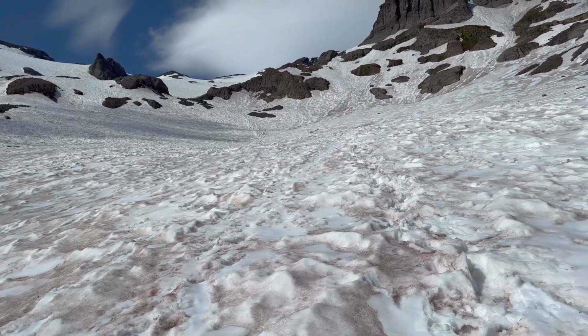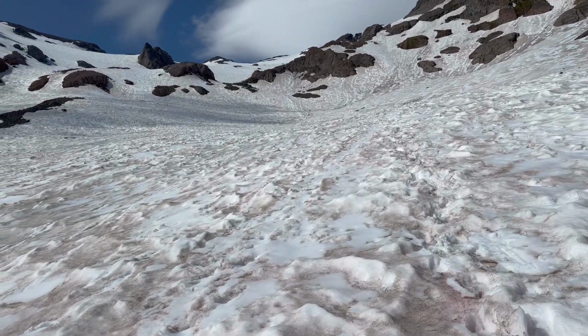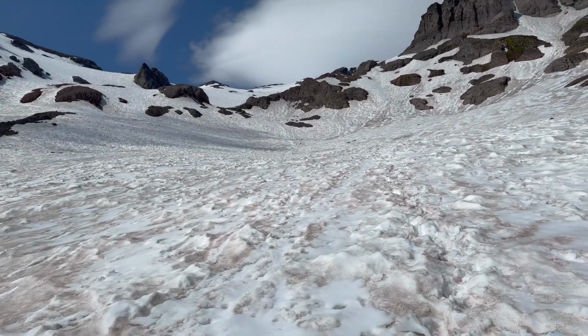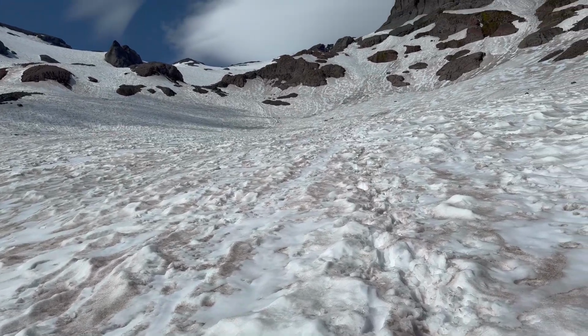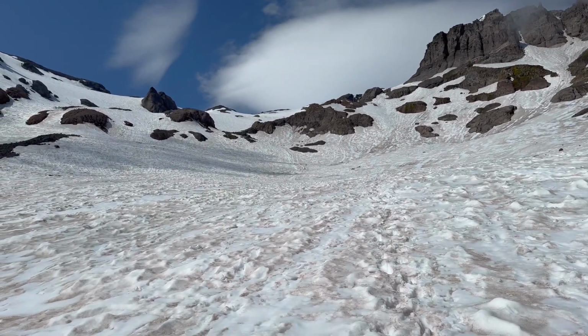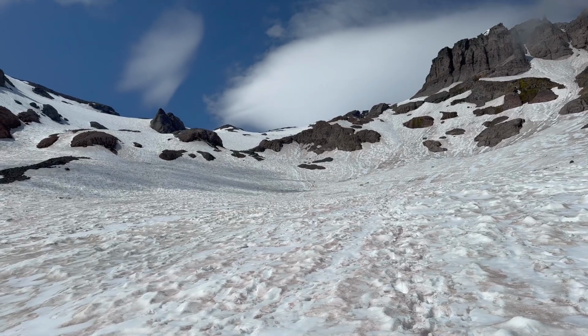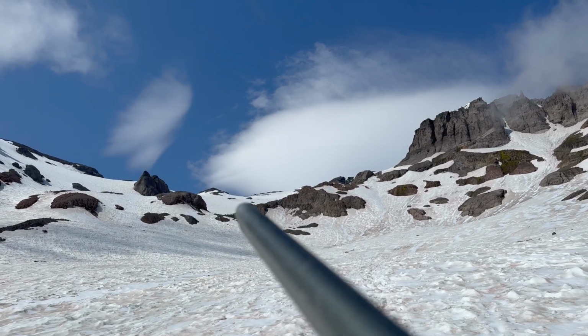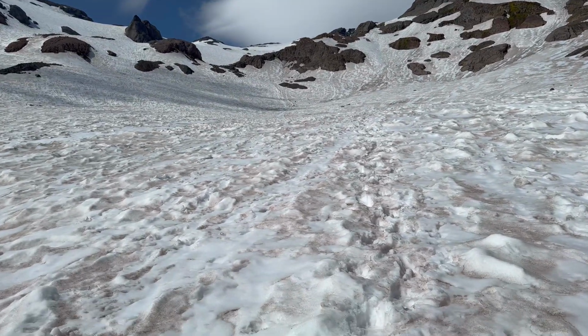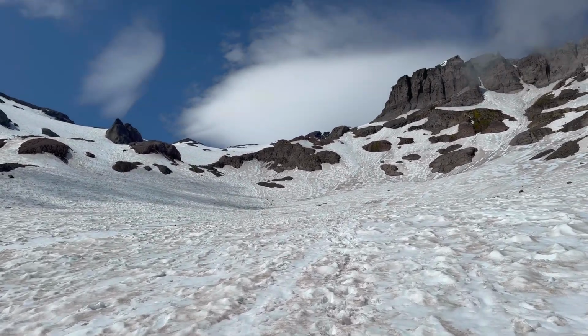Alright, we just threw on some crampons, got our ice axe out, and we're entering the Inter Glacier here. You can sort of see the route right in front of me. It just goes up right there to the left of those rocks, and then it gains the ridge. And then we should be able to take a right, head to Steamboat Prow.